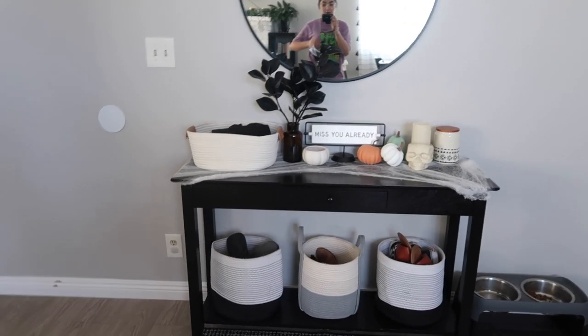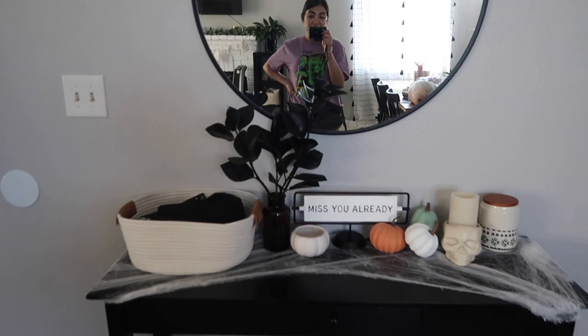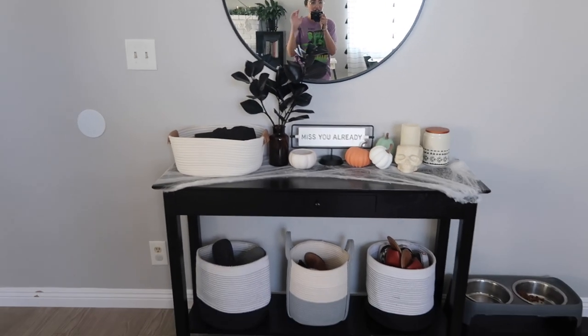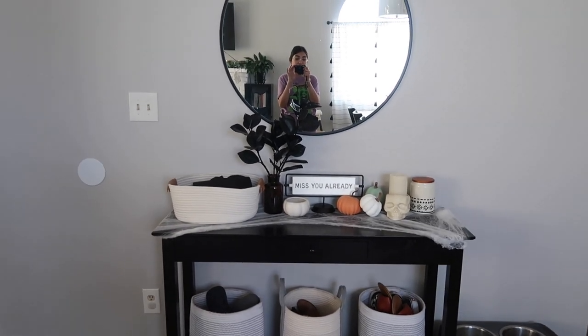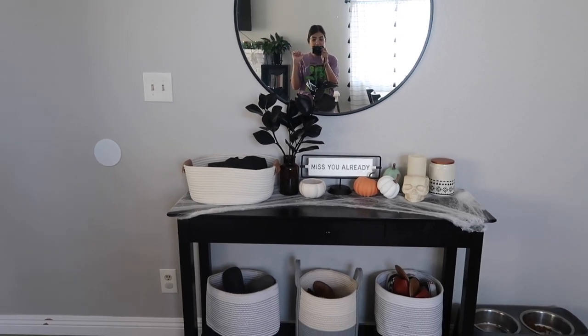So I kept it really simple for the entryway. As you guys saw, we have Finn and he was already trying to go for the cobwebs. So I'm not sure how that's gonna work out. Hopefully he doesn't pull it down. If he does, I'm gonna have to just scratch the whole cobweb idea. But I'm gonna leave it like this for now.